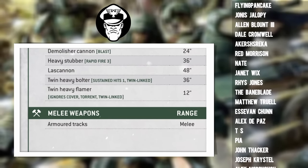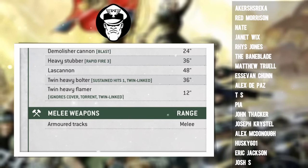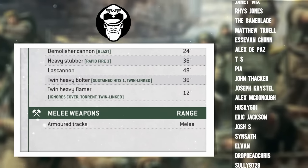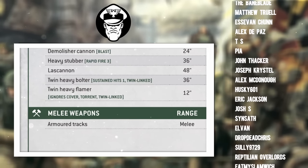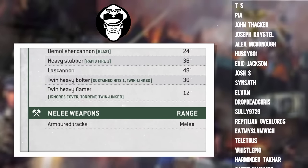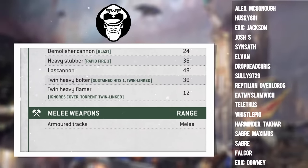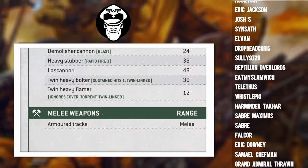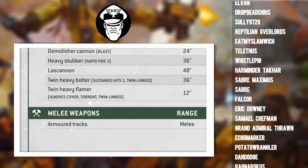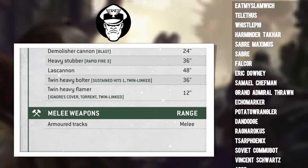And just to be clear, those are all standard issue heavy bolters and las cannons. We're not seeing anything wacky like a Cognis las cannon or anything like that. Each las cannon fires one shot, 48-inch range, ballistic skill 4+, strength 12, AP minus 3, D6 plus 1 damage. And each twin heavy bolter has sustained hits 1, twin linked, 36-inch range, 3 shots, ballistic skill 4+, strength 5, AP minus 1, 2 damage. And in case you do swap them out for the twin heavy flamers, they each have ignores cover, torrent, twin linked, 12-inch range, D6 shots, no ballistic skill because they hit automatically, strength 5, AP minus 1, and 1 damage.